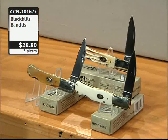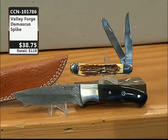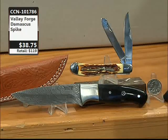That's Black Hills Bandits, 3 3/4 inches, great lock blades, 101677 Black Hills Bandits. And here's another one. We keep pushing these. Well, there's a reason we want you to capitalize on this. He's offered this deal, and I'll tell you, I hate to admit this, but it makes our job a lot easier when he offers these deals.